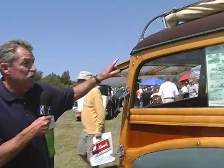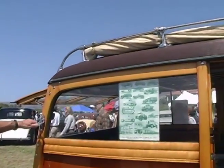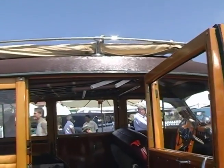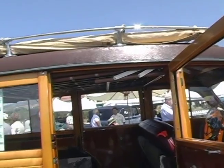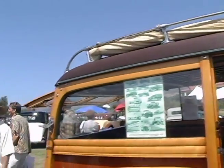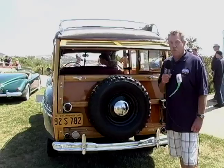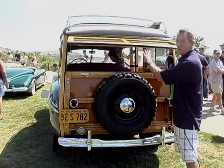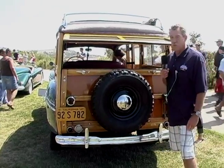They also added these fold-down steps, which are very strong, to access the roof. And in a normal Woody wagon, you couldn't stand on the roof. This one has 6 extra ribs across the roof and 2 layers of oak slats on the top, so it's very strong. The man that had it built could stand up there and take pictures and carry piles of stuff on his expeditions. One of the nicest parts of the Woody wagons is this rear tailgate and the upper lift gate. It's just beautiful woodwork.